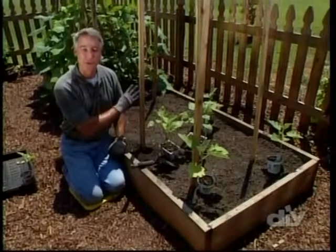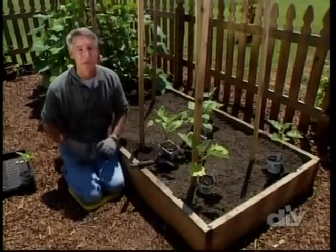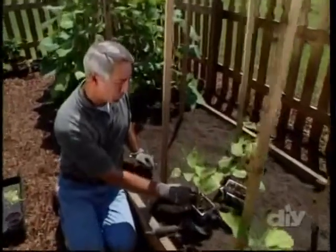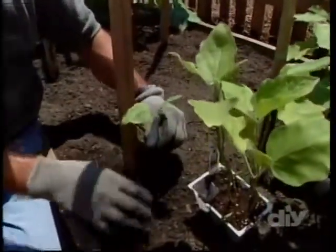Now that my stakes are in the ground, I'm ready to plant my eggplants, and I'm using the same technique I did when I put my peppers in the ground, making sure that the root ball of the plant is level with the soil in the bed.